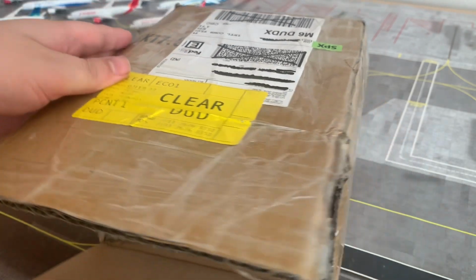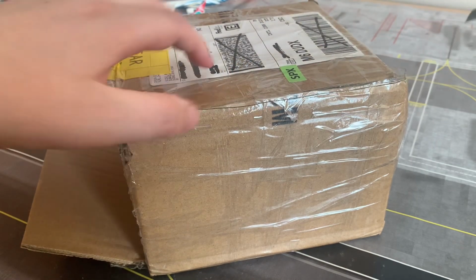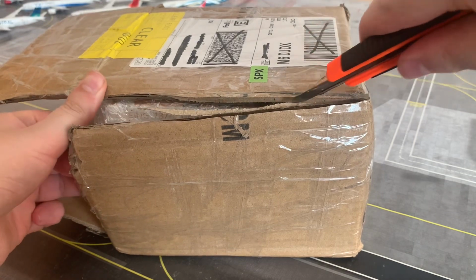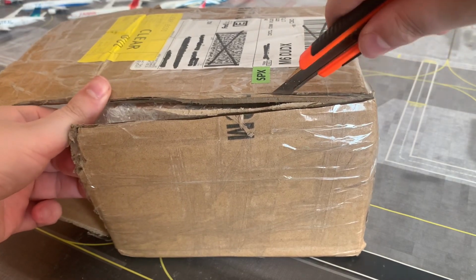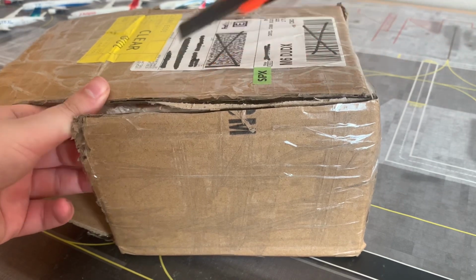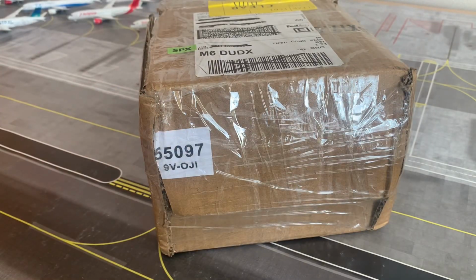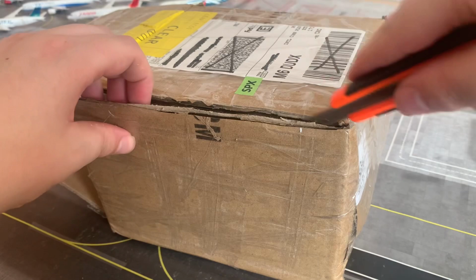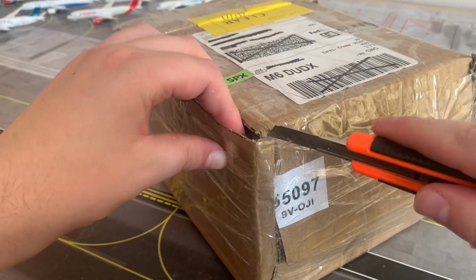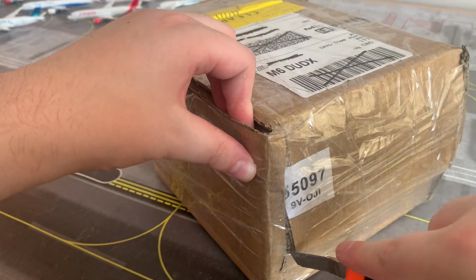So happy. So just going to continue unboxing this, at least taking the top off the aircraft. The reason why I had the box in that specific position to unbox it was because of this label here. It would have told you what was in the box, so there wouldn't have been any element of surprise. So stoked to have these aircraft arrive.